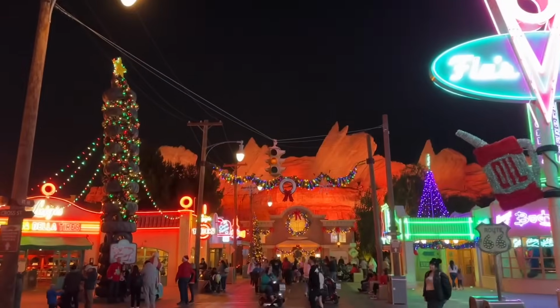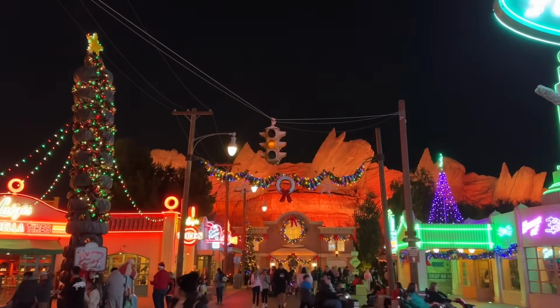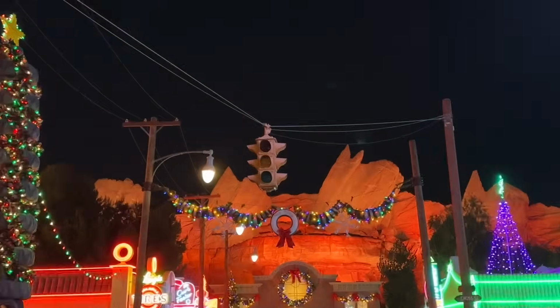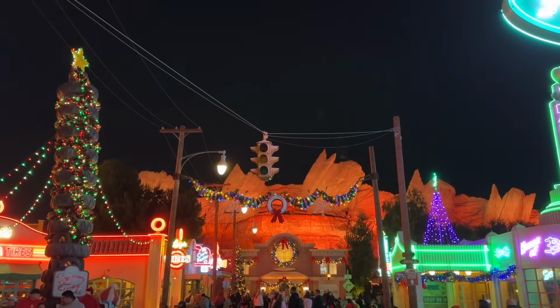And one of my favorite details is this street lamp up here. In the movie, Fillmore says every third blink is a little bit slower. Well, check it out. Short, short, long. Just like Fillmore said.